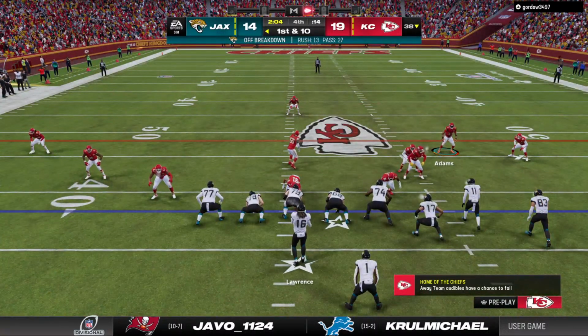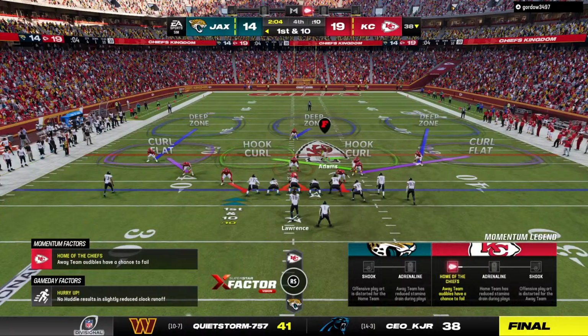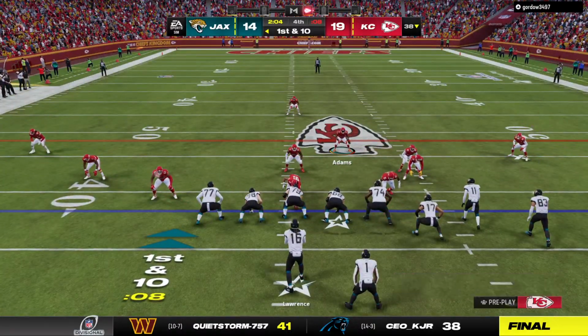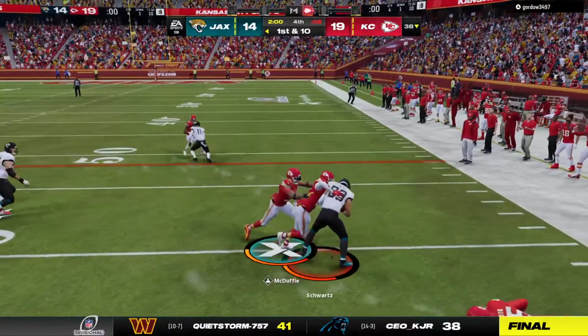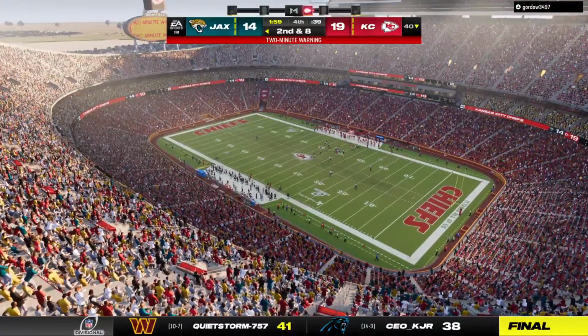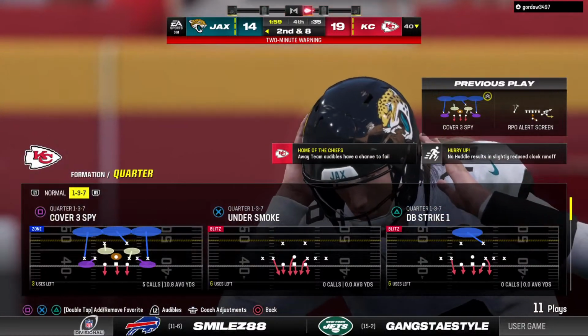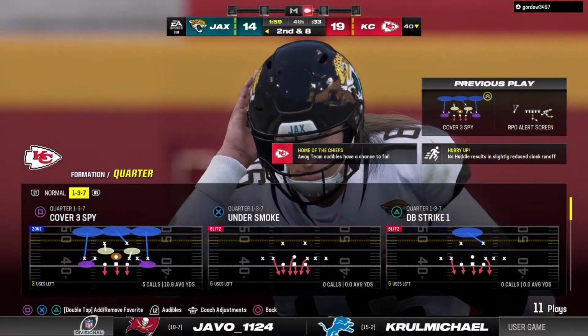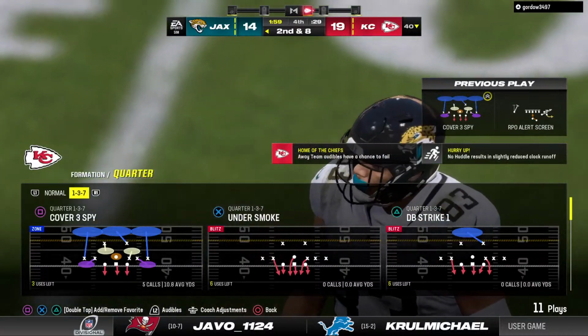All 3 timeouts plus the 2-minute warning. Here's 1st and 10. Here we go. And he's going to have the hook up to Schwartz. We've got a 1-score game with inside of 2 minutes remaining. So it's Jaguar football here as we welcome you back. They come up on a 2nd down now in a game that looks like it's going to go down to the wire.